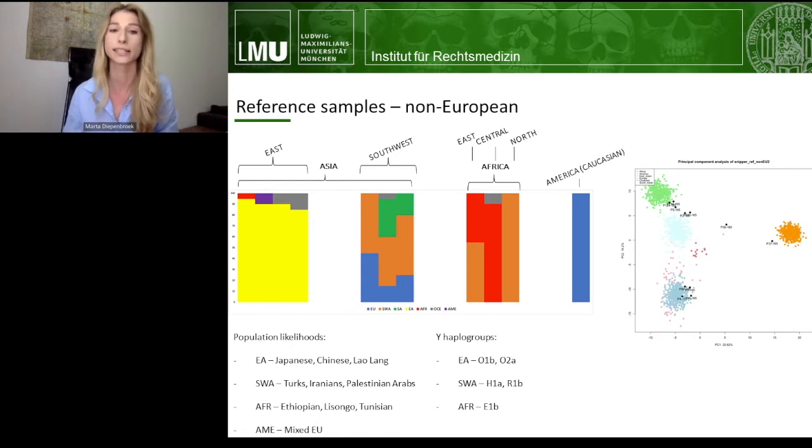Then for Africa, we had an example of East, Central, and North African samples. So only one sample was assigned to Africa, the one from Central Africa, both by Converge and Snipper. When we look at the East African sample, it was admixed with Southwest Asia, and the sample from North Africa, which actually came from Egypt, was assigned as Southwest Asia only. And when it comes to the population likelihoods, they corresponded with the intracontinental origin of the individuals. And the last sample was from America. It had a declared Jewish ancestry, and it was predicted as 100% European.